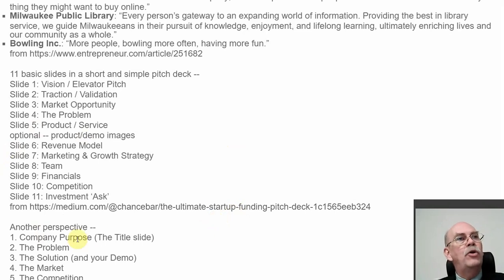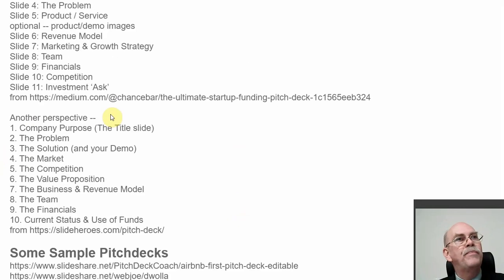Another version, another perspective, another way of looking at this idea of basic short slides. This one has 10. But again, any one of these slides could actually be one or two more slides. They're kind of thematic, but we're trying to show you the concise, the simple, compact, get in there, give your message, and they can always ask you for more information. And you could have, after you do your first pitch deck, at the end of your pitch deck, more slides, more information.